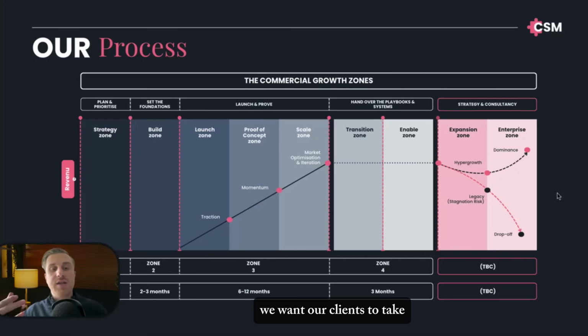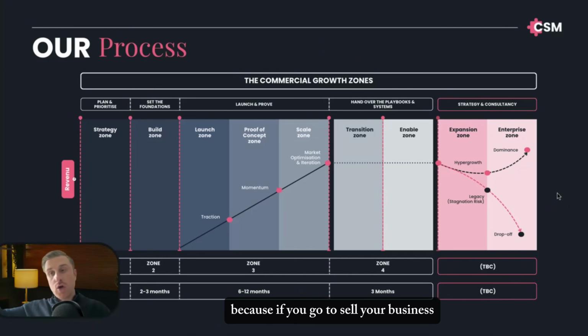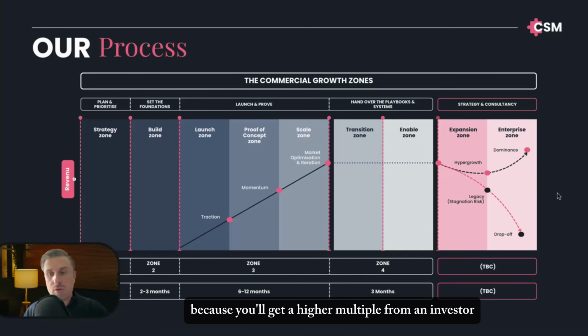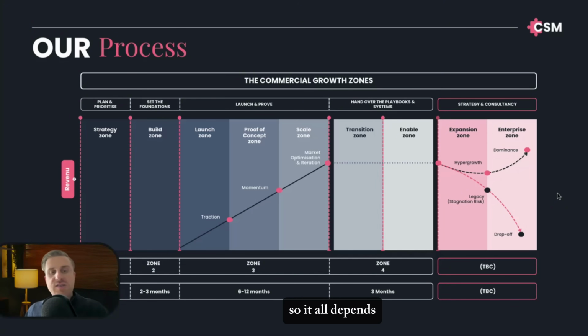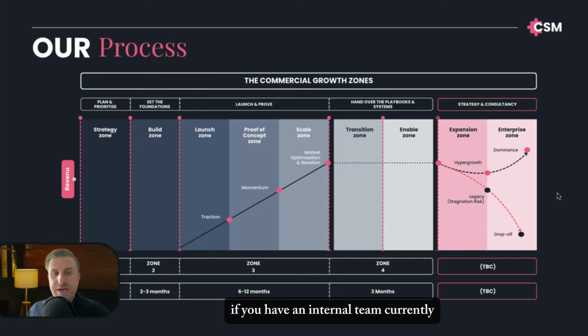We want our clients to take what we're building for them in-house, because if you go to sell your business or you go to get investment, it's so important that you have predictability with your growth, because you'll get a higher multiple from an investor or from a buyer if they see that you have control and predictability over that. So it all depends if you have an internal team currently or you're looking to hire further down the line. We help on both sides.